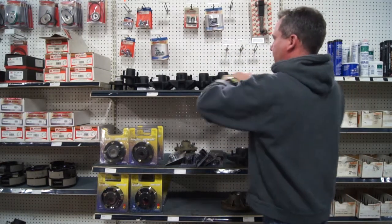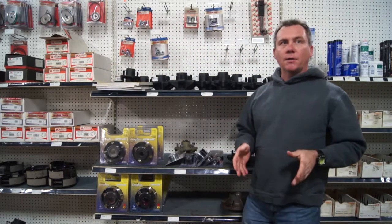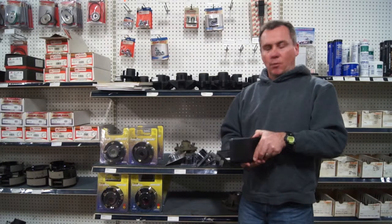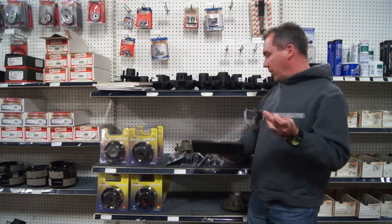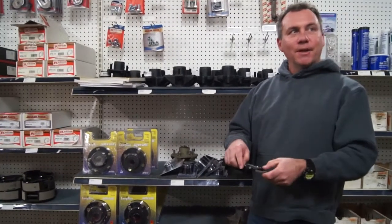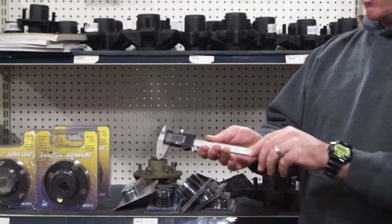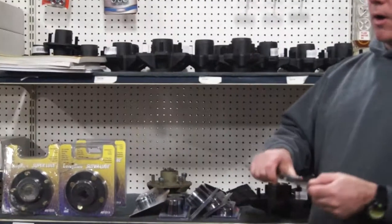I also want to show you a couple of tools that will make helping the customer in this aisle a lot easier. This is kept back at the service counter. We're probably going to get a couple more for the front counter. It's just a digital caliper, and a digital caliper is nothing to be afraid of. You turn it on, you can zero it out, and it gives you a decimal reading in inches of different diameters.